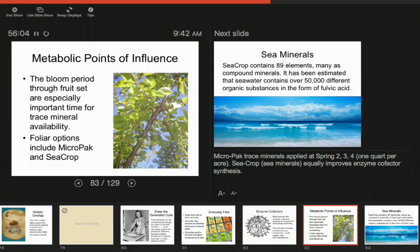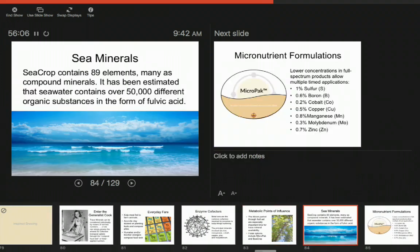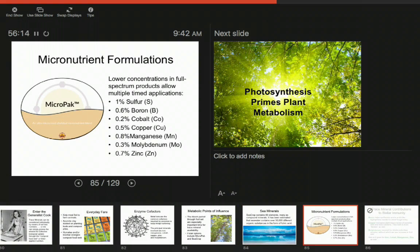One of the ways to do that is use a product called Sea Crop, which is dehydrated ocean water. Another way, and this is what I use, is a product from Advancing Eco Ag called MicroPack. And this is a tonic formulation of these different trace minerals. So it's not high dosing, it's just a little bit goes a long way to help the situation. So you have 0.6% boron. You know, boron in excess is dangerous, it's herbicidal. But in this case, it's a small amount just to assist things.